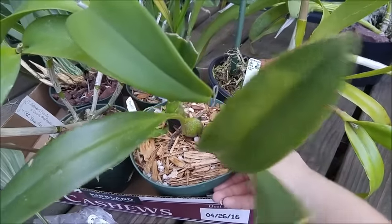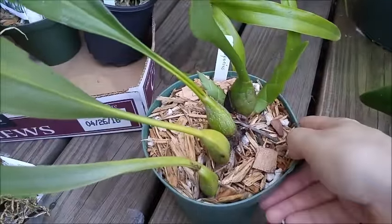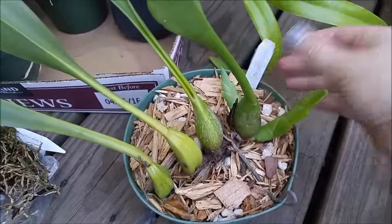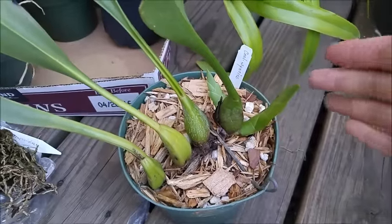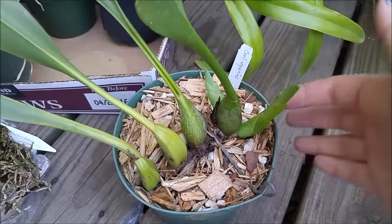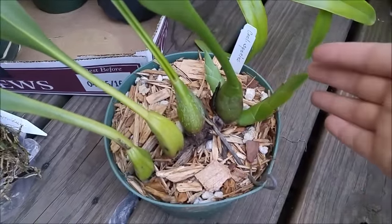The next one that we have here is a Coelogyne, but I have no idea which. It doesn't have an ID, so it just says Coelogyne species. Hopefully it's an easily recognizable species. It has 2 brand new growths here. They kind of look like braided hair. I think they're so cool.